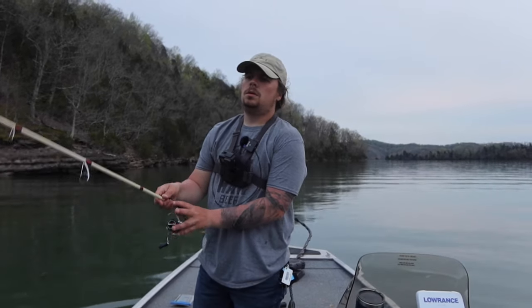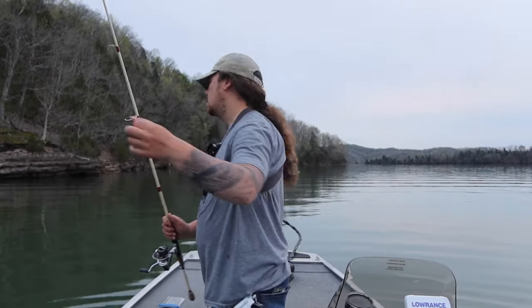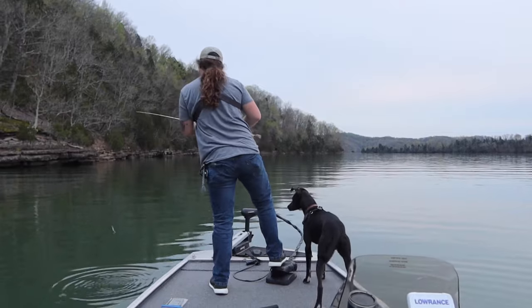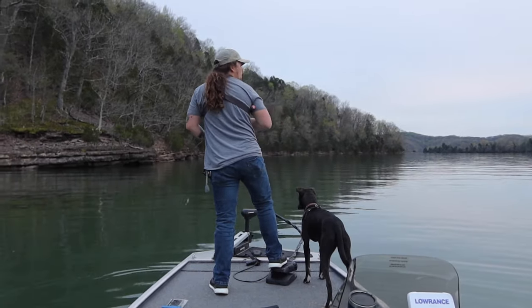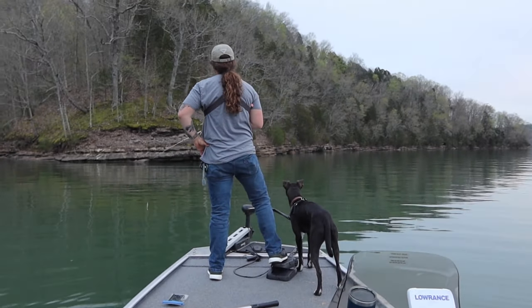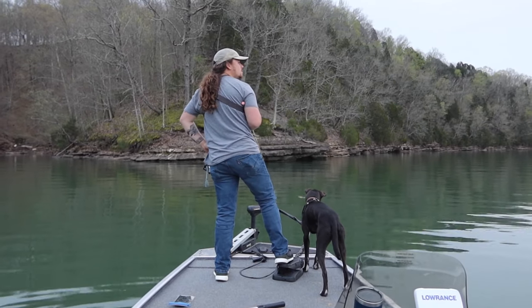All right, so I'm going back to that spot where I just lost the bigger fish a little bit ago. And I'm gonna throw a Sparkshot in there, see if I can get that fish to commit to something else, a different bait. And we'll probably call it today because it's getting dark, it's pretty chilly. I'm in a short sleeve shirt. And yeah, so that'll be it.